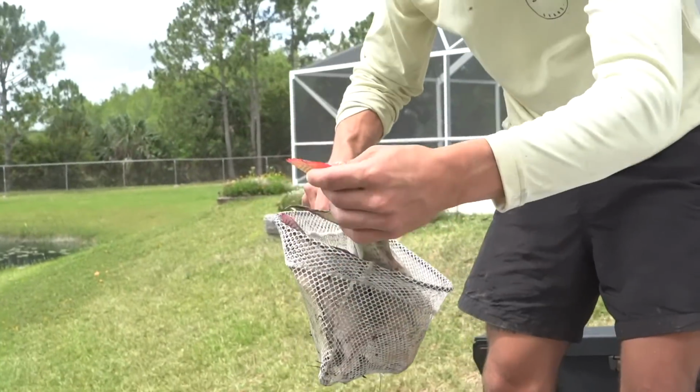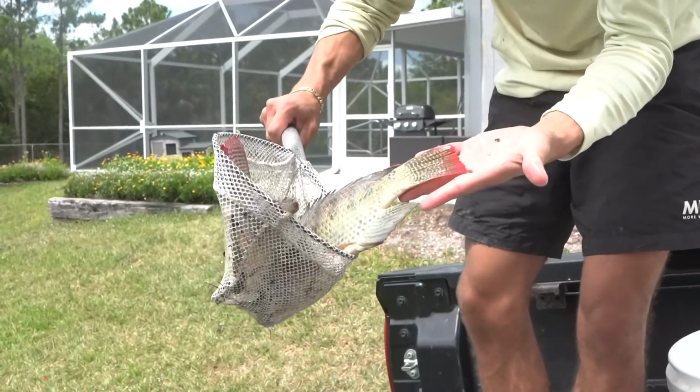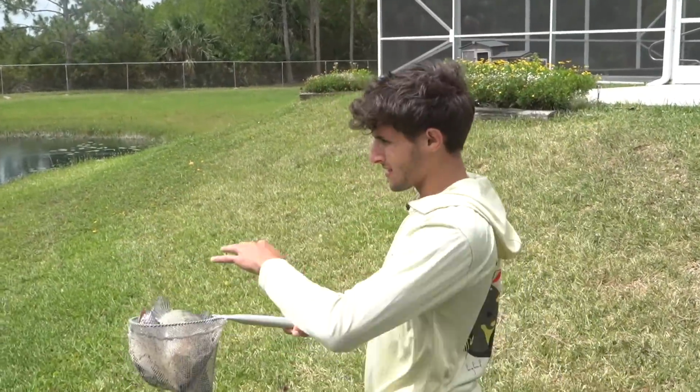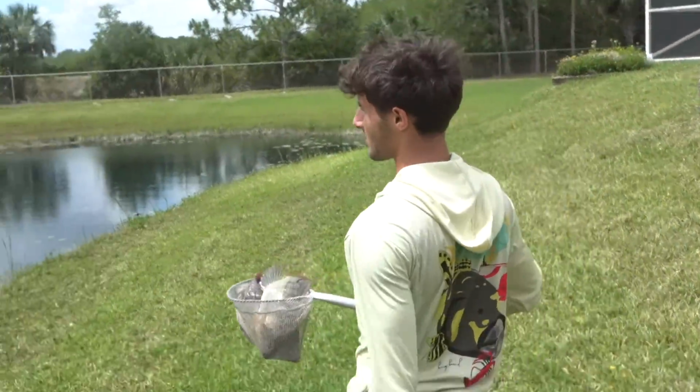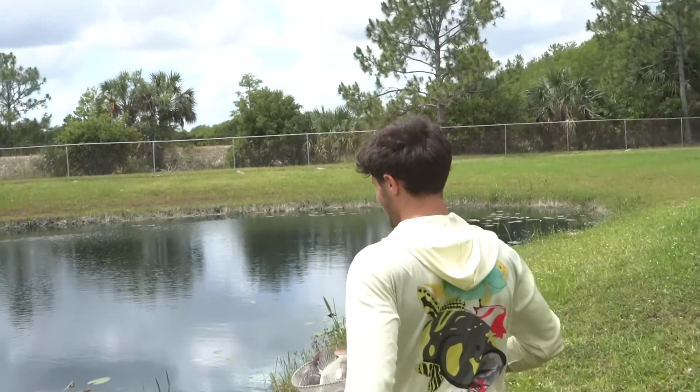These are two giant tilapia. Really, really pretty ones actually. Look at the tail on that one. Definitely male and female, and they'll have some beds in here and start producing thousands, millions of baby tilapia, and that way we'll always have them in here. There he goes.